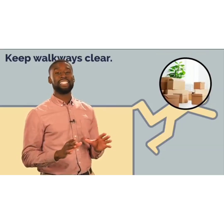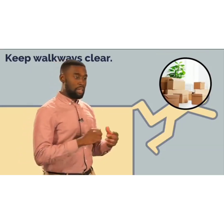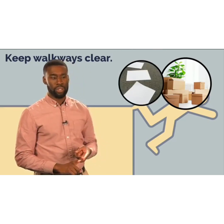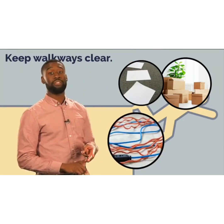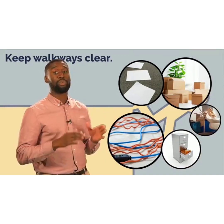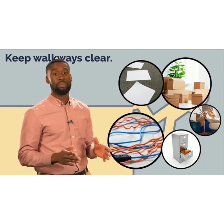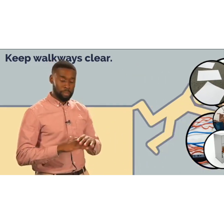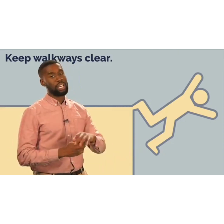Maintain a neat and tidy work area. Boxes blocking the hallway, loose papers strewn across the floor, extension cords zigzagging back and forth, open filing cabinets, and other clutter increase the risks of slips and trips needlessly. Show respect for your coworkers by keeping walkways clear at all times.